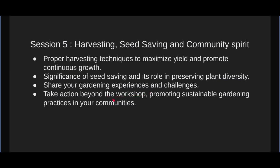Sustainable gardening practice in the communities will take us beyond this workshop. Once we share our challenges and experiences, we take it beyond the workshop. This workshop is just linked videos, but when you put all these theories and words into action, those are the right ways of sustainable practices in the community. So today's lesson is more to do with hands-on work and how to build a community spirit.